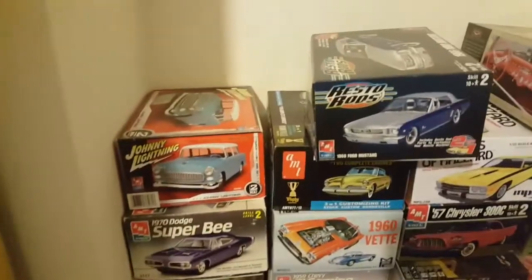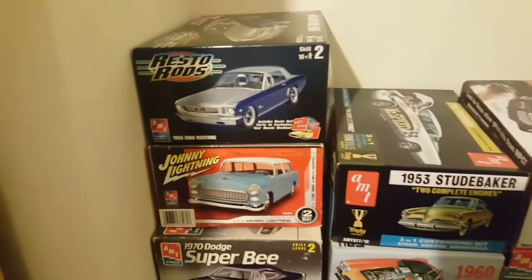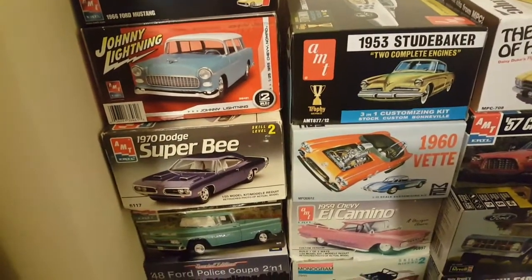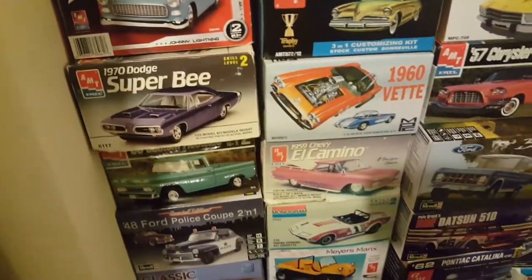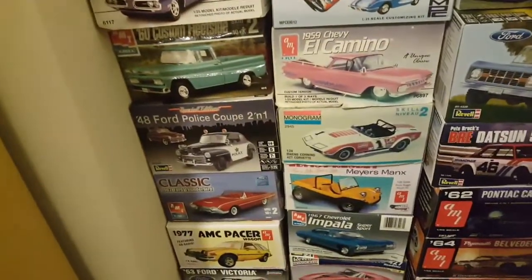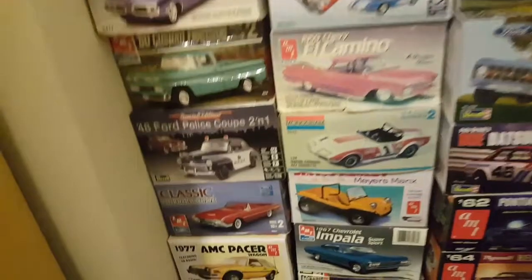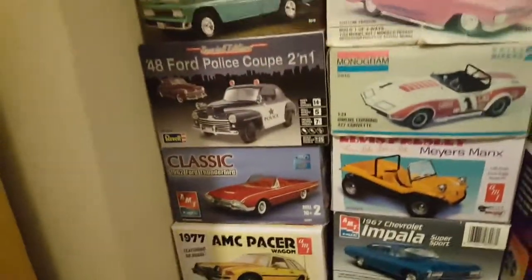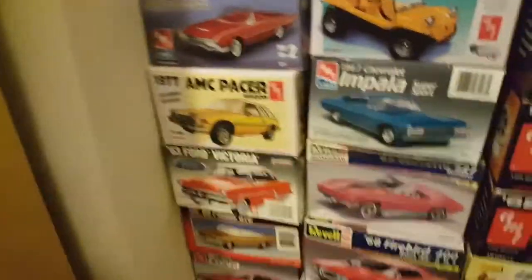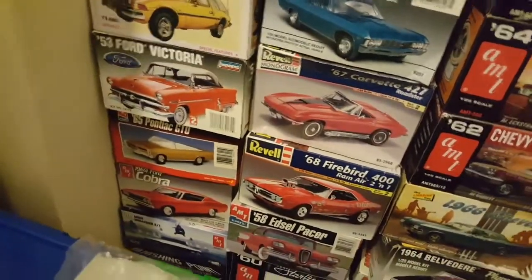So yeah, let's give you an idea. There's a bit of a mixture of all sorts here. A lot of these kits, I've been on the search for a long time. I like my AMT kits, MPC kits. They're not the best, I know that, but I quite like them. So yeah, we've got a bit of all sorts here. Some of the more modern stuff, like the Revell kits, I quite like them. Some of the newer AMT reissues.